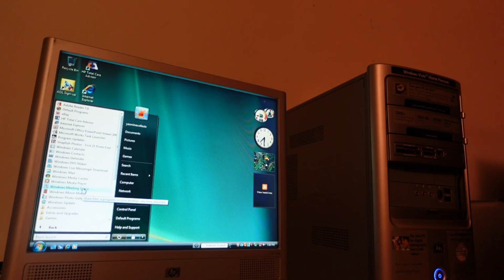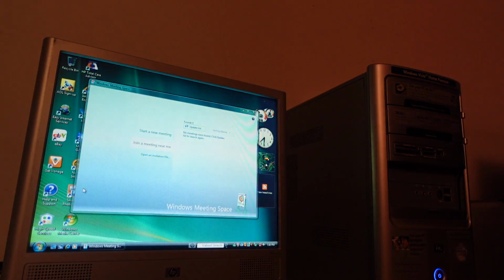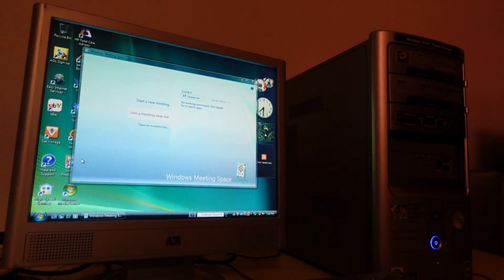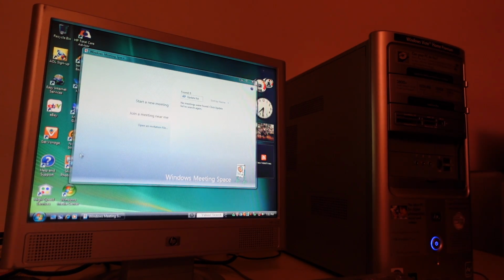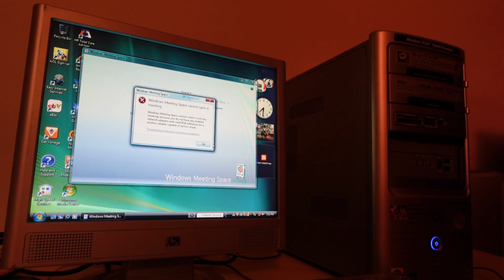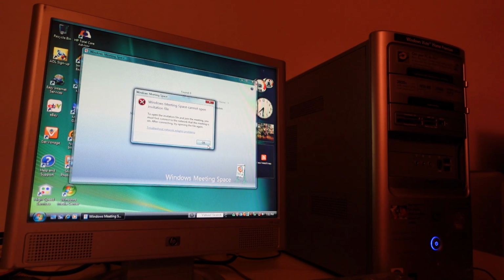Windows Movie Maker. Oh, you know what? My partner and I were playing with this yesterday too. Windows Meeting Space. I'm pretty sure that this is like the embryo version of Microsoft Teams, which I personally hate. I hate having to use it. It is such an irritating thing. But yeah, I can't open a meeting because we have no internet. You're not going to let me do anything.